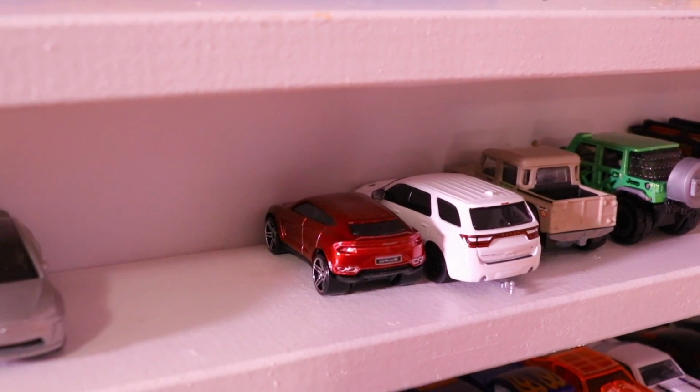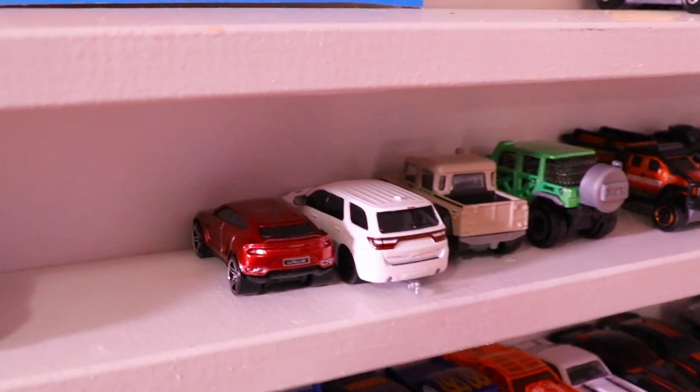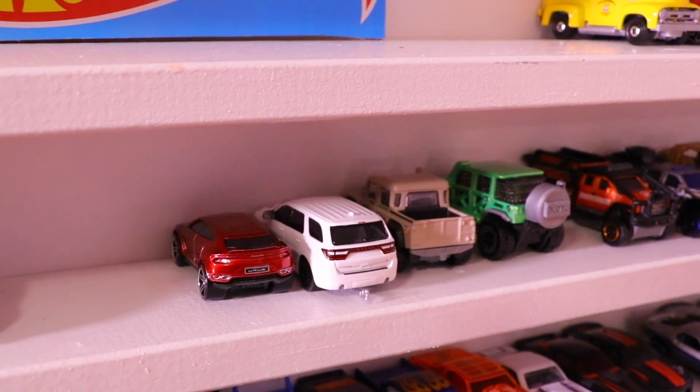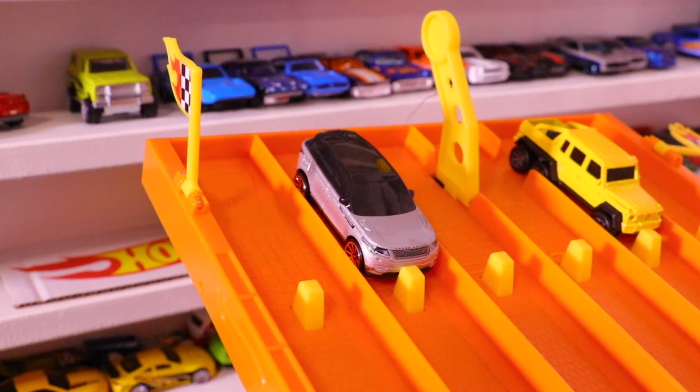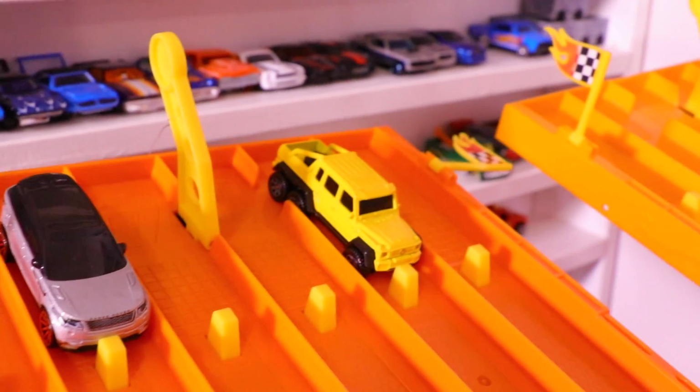And the Lamborghini Urus loses the race. That's 4 losses for the SUVs. That Range Rover Velar is a quick one, but check out what it's going up against now.